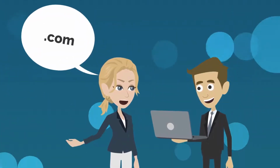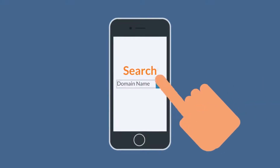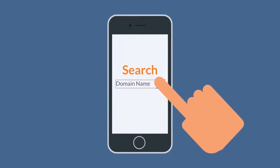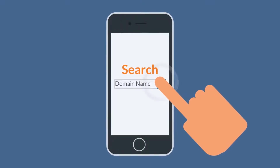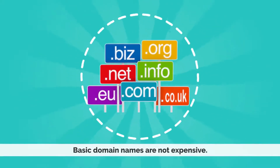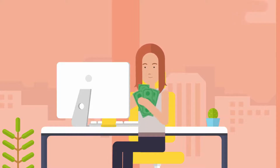Now, when you go to a web hosting company like GoDaddy, enter the domain name that you would like to have for your business and click the search button to see if the name you entered is available to purchase. If not, try another name, and so on until you find one that you like that is available to buy. Again, basic domain names are not expensive. However, if you are looking to buy what is called a premium name, these are more expensive and will typically range in price from a few $100s to a few $1,000s depending on the name.